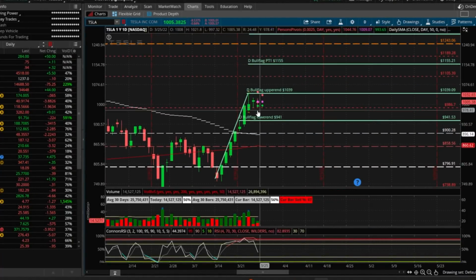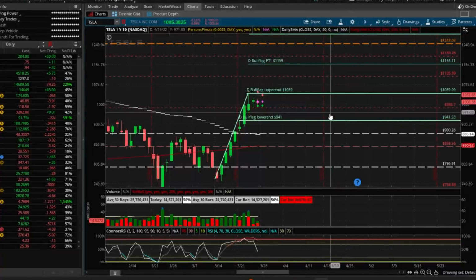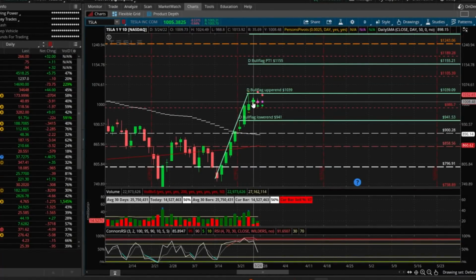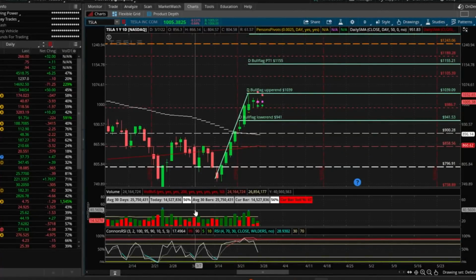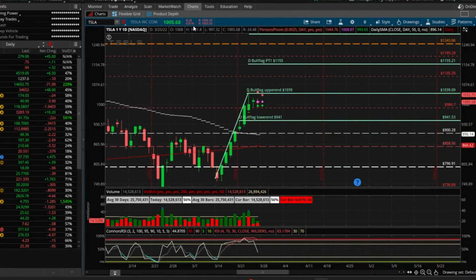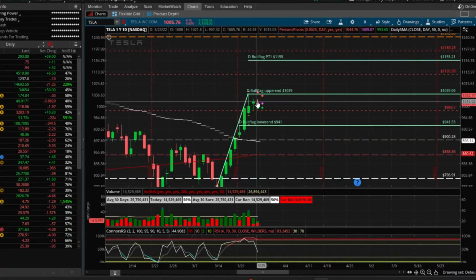And so a couple of days ago, I drew this bull flag, the green lines here, and it seems to be materializing with the last 2 days being consolidation. Today, with the volume being slightly below average and the price action just right around the $1,000 mark, it seems to be another consolidation day. So with yesterday and today, I think Tesla has done a good job consolidating as I had expected.